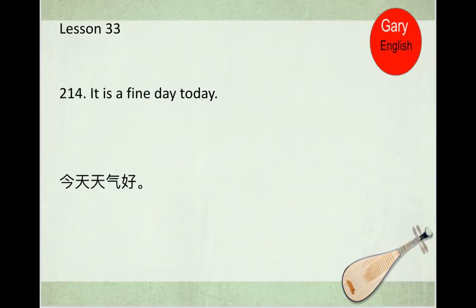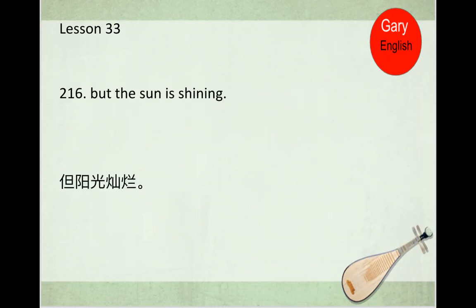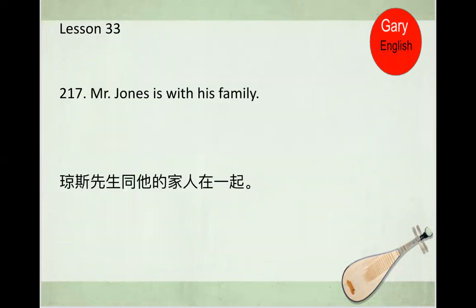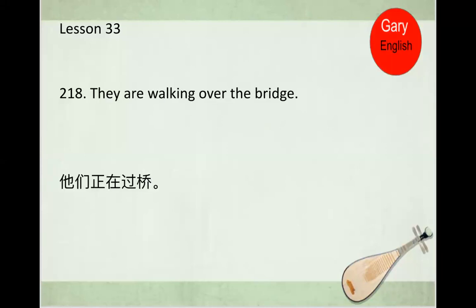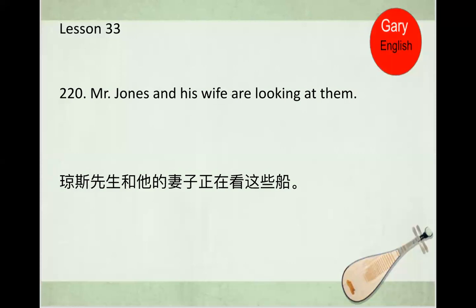It is a fine day today. There are some clouds in the sky, but the sun is shining. Mr. Jones is with his family. They are walking over the bridge. There are some boats on the river. Mr. Jones and his wife are looking at them.